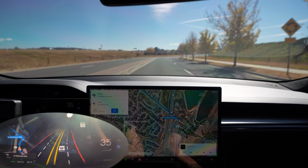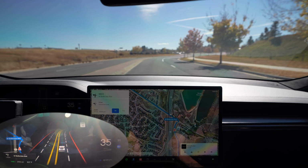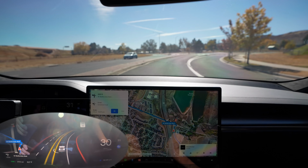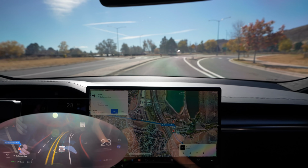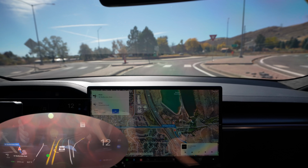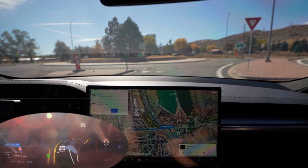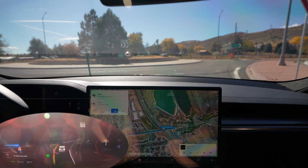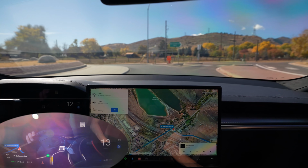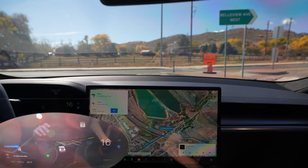Actually working better than I thought. I know. I'm pleasantly surprised. Well, after seeing how it didn't work at all the first try. Yeah. Okay, it's a little awkward. We need to try the regular mode. The regular mode. Oh, I wonder if that is why we saw all these other cars driving this morning.